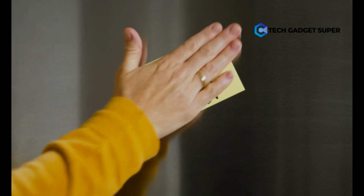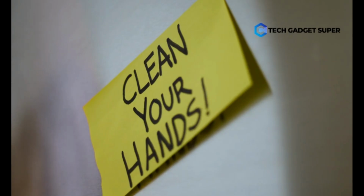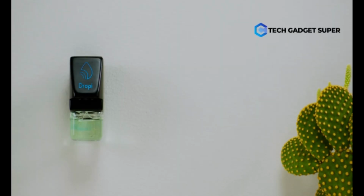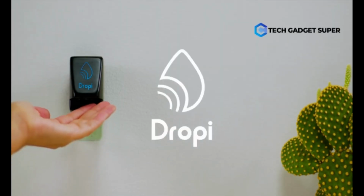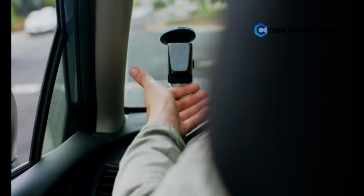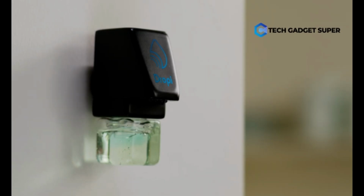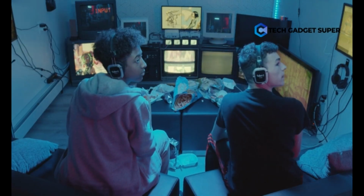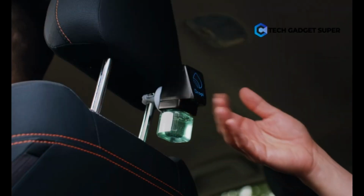In case you haven't got the memo, clean your hands. And now you can do it anywhere with Dropi, a touchless cleaner dispenser that can easily mount on a car seat, on a windshield, or on a wall. Or sure, I mean here, too. Anywhere you need to sanitize your hands, which is everywhere.